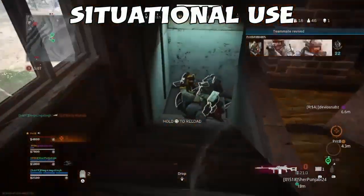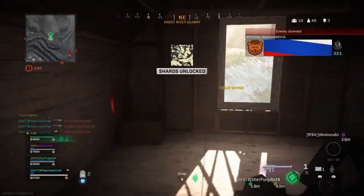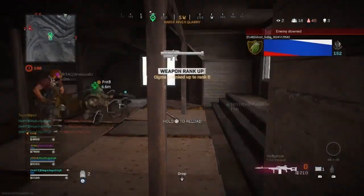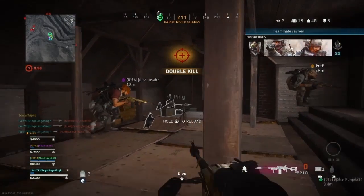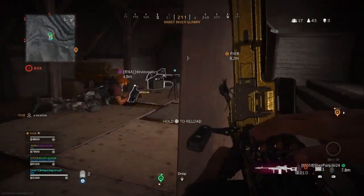So in terms of situations, the LMGs are very good in gunning down enemies from afar. Now the PKM and the STONER 63 do a brilliant job taking enemies out from 40 meters out, especially the STONER 63 because it has a higher damage profile.